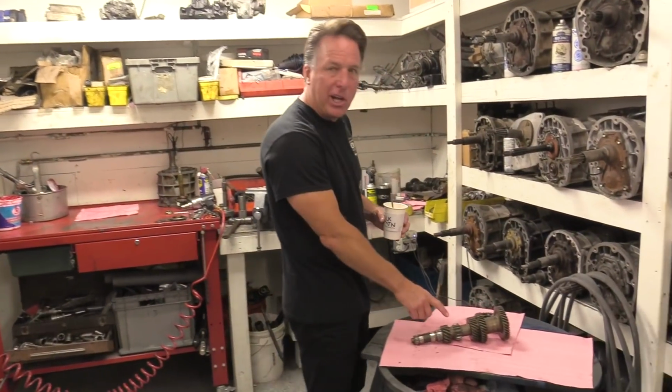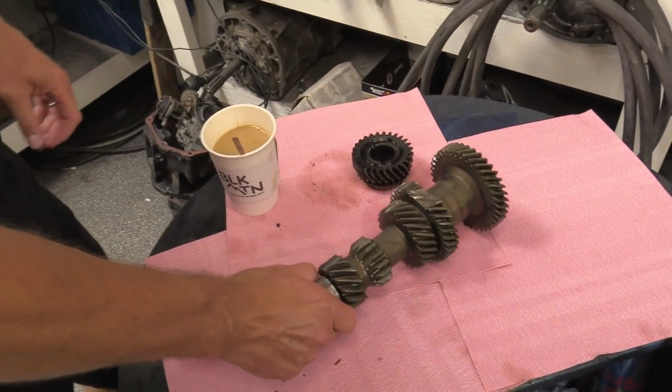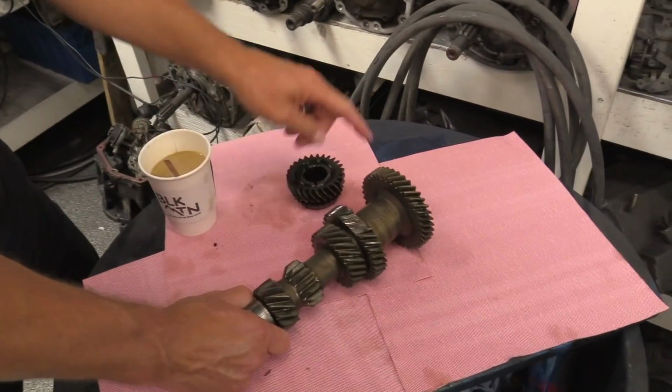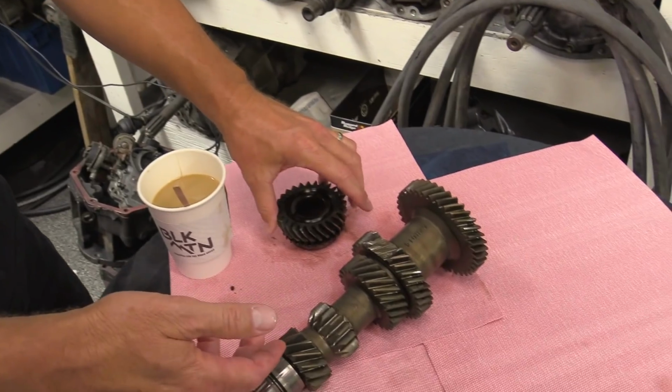This is your main cluster gear in the transmission. That particular Jeep has got a T5 transmission in it, and you can see where the teeth are broken. That particular gear is third gear. And that is what kept this Jeep sidelined.